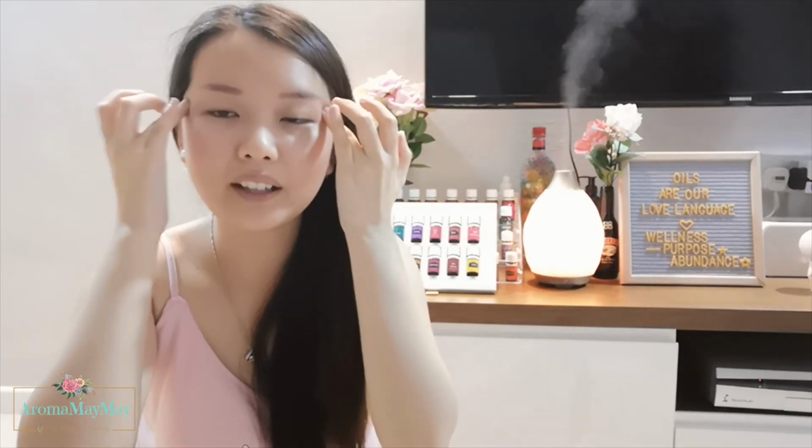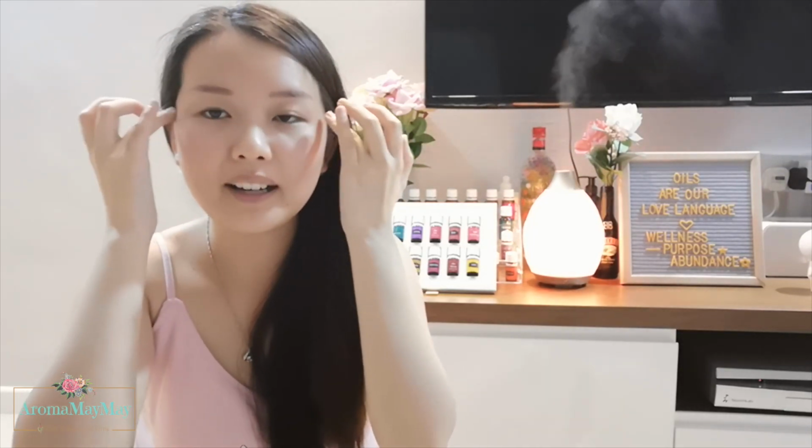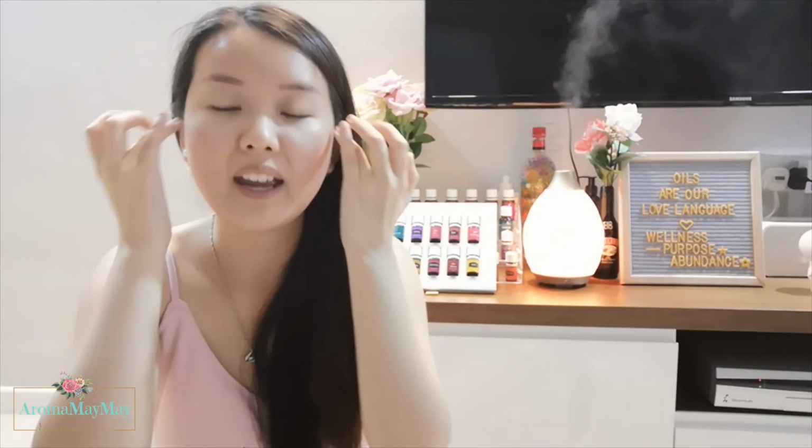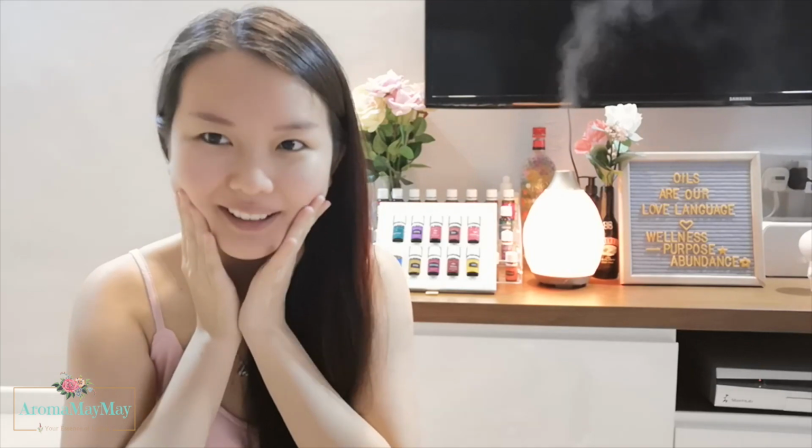I've been using frankincense in my DIY skincare serum for a year now, and I realized that it helps to fade the redness and acne marks on my face. It is really very, very good at tightening my pores and also firming up my skin. So I have youthful skin thanks to frankincense.